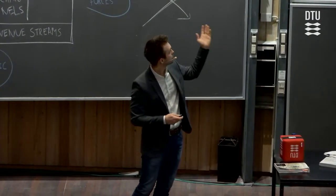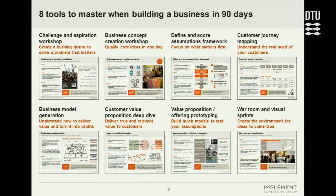Let's see the next one. Here we go. So these are some of the 8 tools that we work with. And you will, of course, notice here at the bottom, the business model canvas is a key part of it. Usually when we work with companies, we have a dedicated space where we have posters hanging with the business model, but actually also with Osterwalder's other canvas, the value proposition canvas, which is what you'll see up here. And then see how that changes over time, because it shouldn't be static.